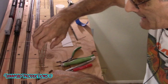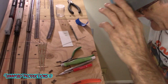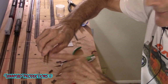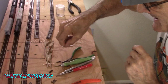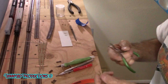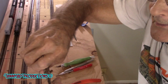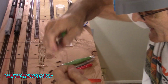Alright. Now I need to put my extra eyeballs on so I can actually see what's going on down here. Like I said, the lighting in this room is not the greatest. Oh, I almost forgot. Before I put this on here, I'm going to put my piece of piano wire into the hole of the turnout at this point, so it's a lot easier. So what I'm going to do basically is take a small pair of needle nose pliers, and it's going to give us a 90-degree bend up. Doesn't have to be exactly 90 degrees, but that works.